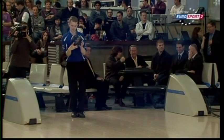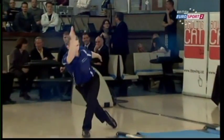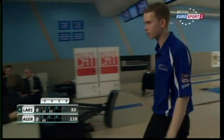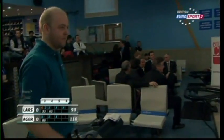Yes, the camera operator's learned his lesson. Creeping in there behind Larsen. Very smooth to the line. And that's much more like it. So he's found the ball. He's found it probably just in time to at least put some pressure on Agerbo.